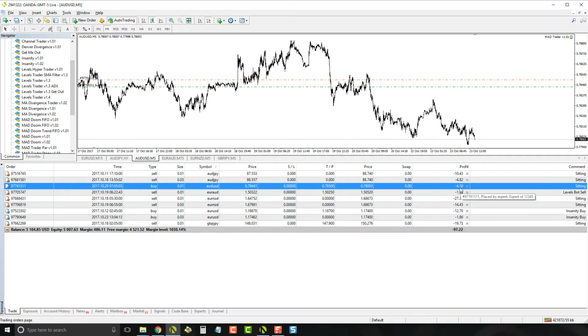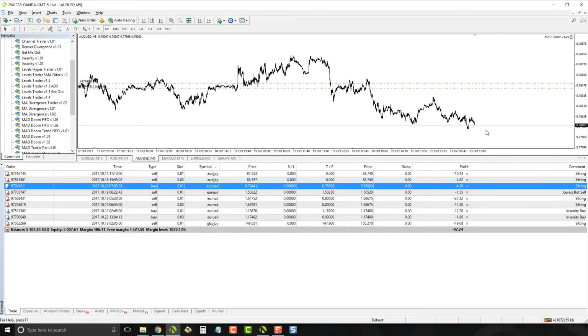It may be down by $4.38, but it hasn't placed a second trade yet. So once it places a second trade, it should go pretty fast from there.